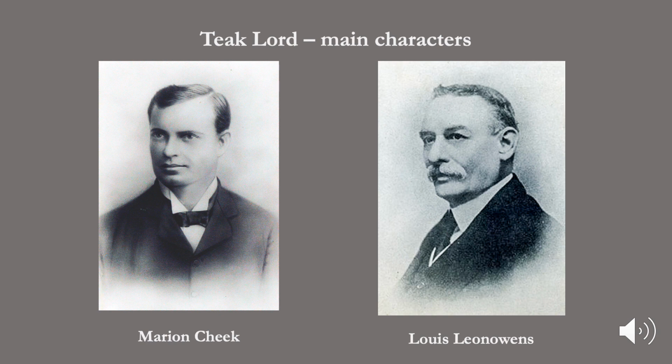As a result of this, Cheek and Leon Owens became very good friends, and they enjoyed evenings drinking and gambling with Chow Intanon, exploring the forests around Chiang Mai, and sharing the pleasures of a harem of beautiful local girls in Chiang Mai. However, when it came to the profits from teak, they weren't quite as friendly, and their relationship was rather strained at times, but I will leave you to read Teak Lord to find out about all the twists and turns in the relationship between these two enigmatic characters.